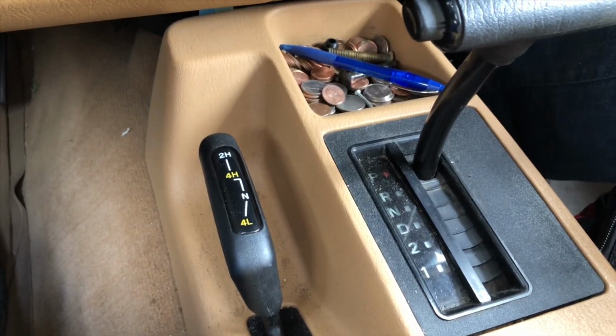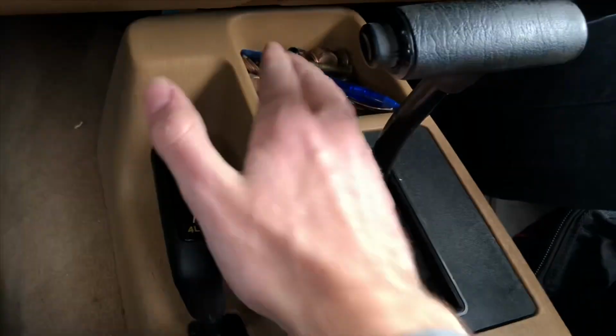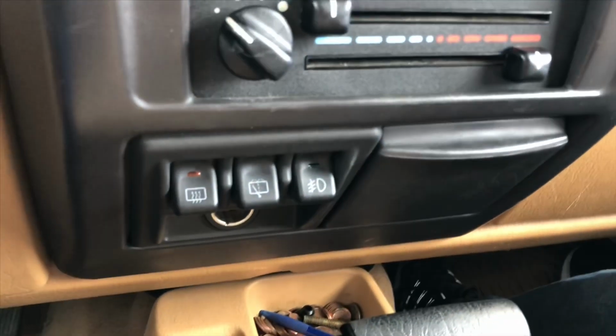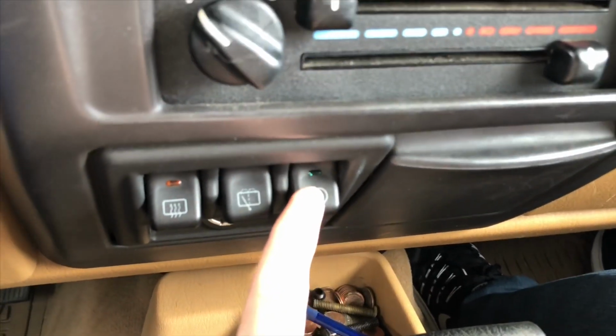Continuing in the center stack of the Wrangler, you have your optional four-wheel drive capabilities, which can diminish the already poor gas mileage this vehicle gets. You have your spacious change drawer. And moving upward, you have your plentiful options in the center console. You have your rear defroster, your rear wiper, you got your fog lights right here.